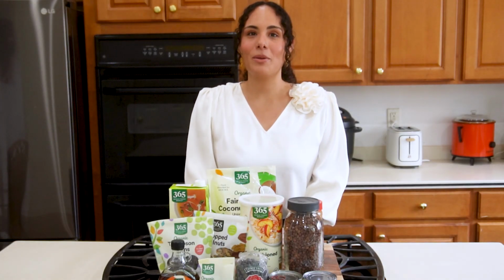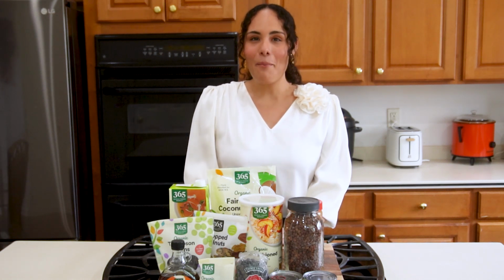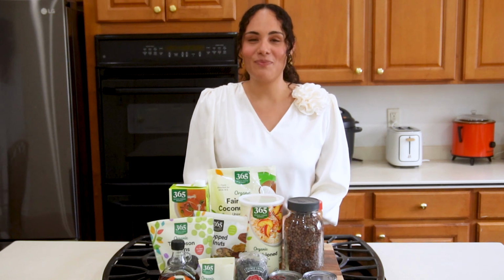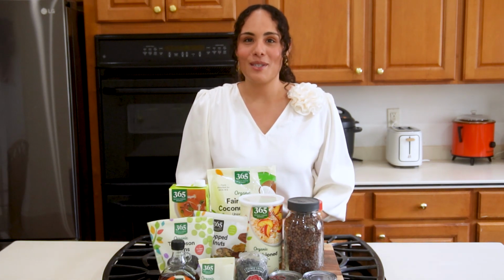A well-stocked pantry makes plant-based eating easier, more affordable, and way less stressful. Imagine coming home hungry, skipping the takeout menu, and throwing together something quick and delicious in minutes, all because you have the right ingredients on hand. No stress and no confusion, just simple, nourishing meals.